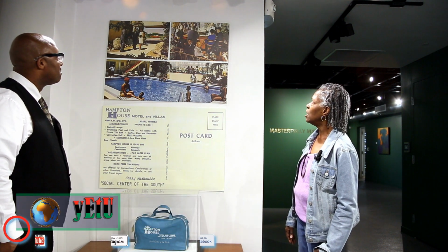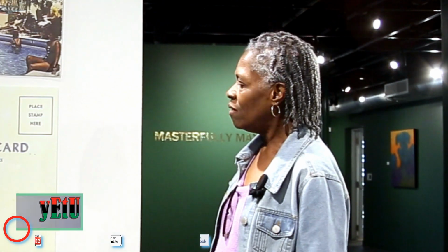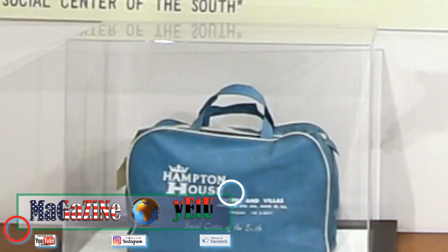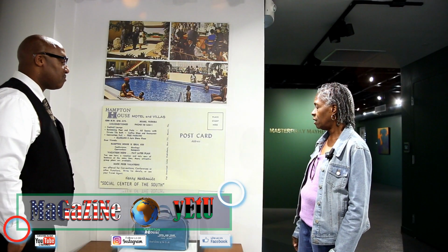And as you can see, it was a very vibrant and active place here, with a lot of activity going on most of the time. This right here is a little makeup bag that the Hampton House had back in the day. We are in the process of restoring and replicating it to sell in our gift shop, as a keepsake people could take with them.